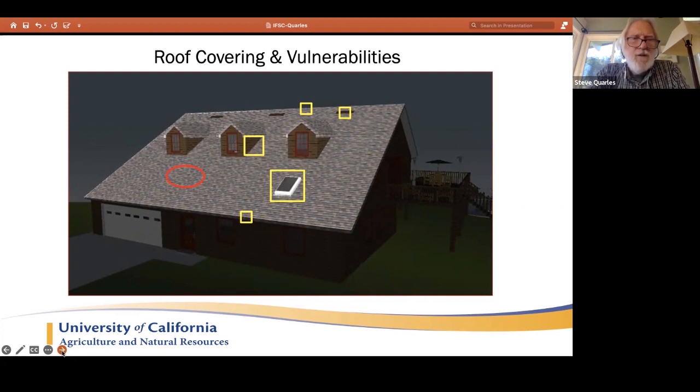You'll see on this roof that there's one red circle and a number of yellow squares. The red circle is what you can be informed about regarding a standard test method. The standard test method tells you about the performance of the roof away from intersections with other things. The yellow squares, I would argue, are as important or more important in that they point to other vulnerabilities of the roof itself. So where the roof meets a wall, a gutter, a skylight, or a vent. These can be equally or more vulnerable, especially from an ember exposure. So I'm going to talk about some of those things.